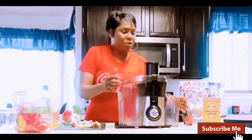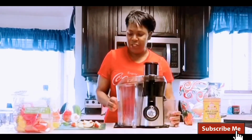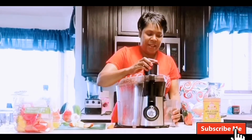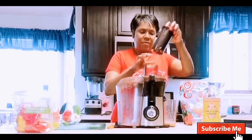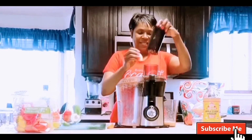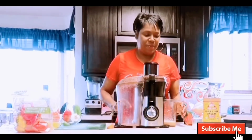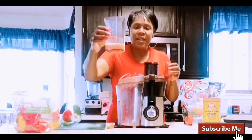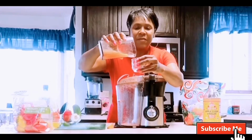And now I'm going to turn on my juicer. This juicer, she's been with me a long time too, but she is great. So let's turn her on. Oh, she's ready. One apple, done, and look at the juice that came from that. Now that is 100% vitamin C.